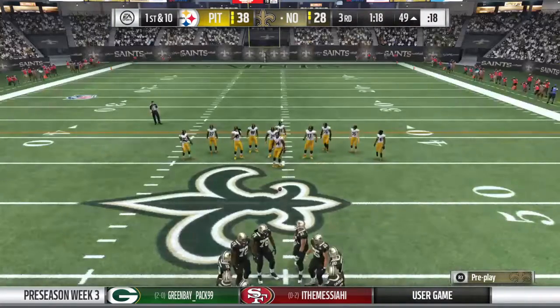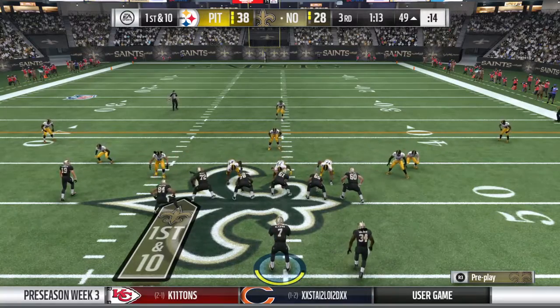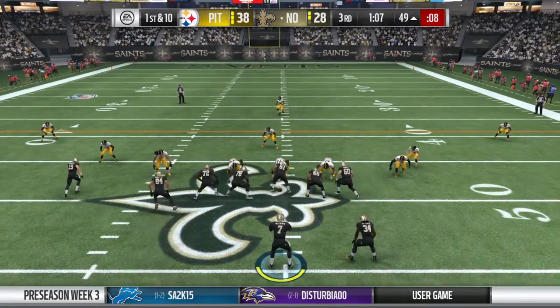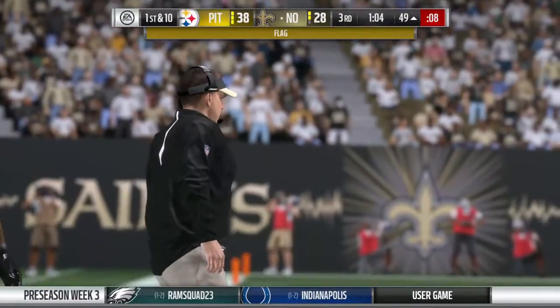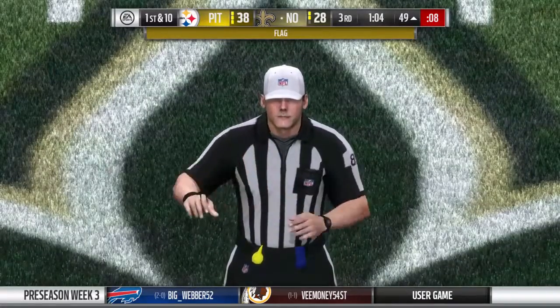Fresh set of downs here. Set. 319. They'll run it now out of the gun. And there's a flag on the field. And he is going to lose yardage here. Illegal block in the back. Offense.